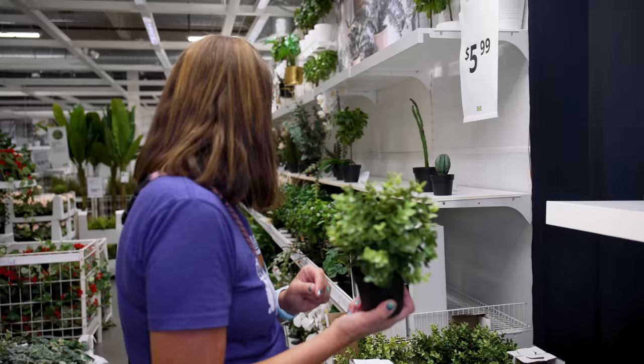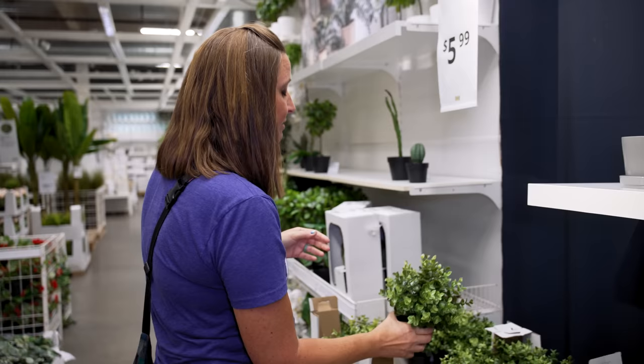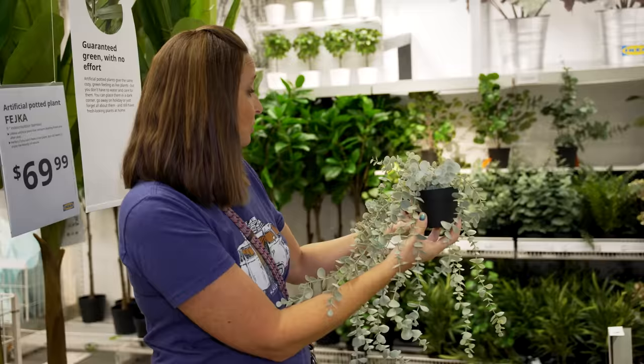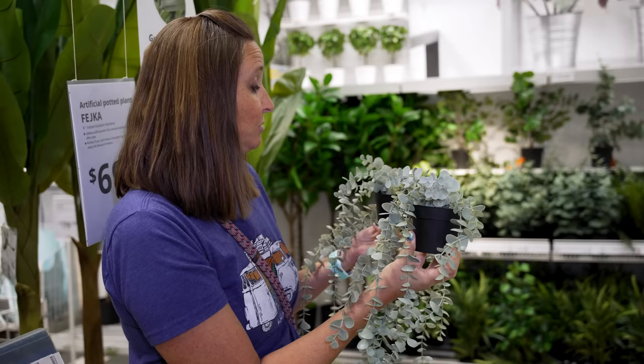So I already have this exact one, and then I just have it in like a bucket thing. So I wanted to look and see, I know that they have some that are more like the hanging style. So find some that are more the hanging style. These hanging style ones are just so super cute. So I'm gonna get a couple of these, and these are less expensive than the ones that I've seen at Hobby Lobby too. And they're artificial, I can't kill them.